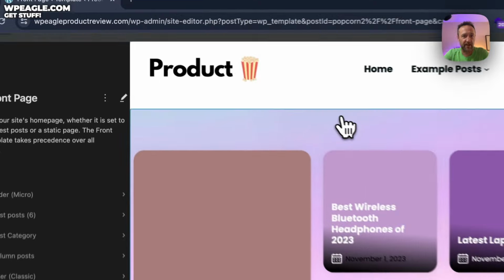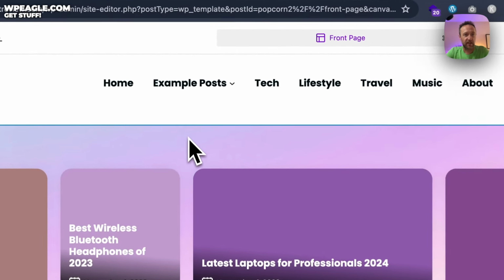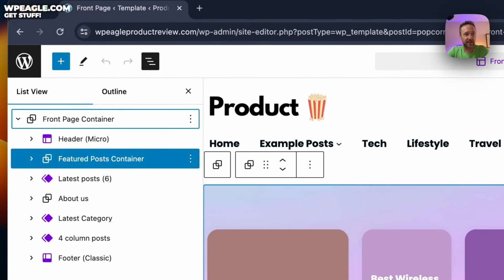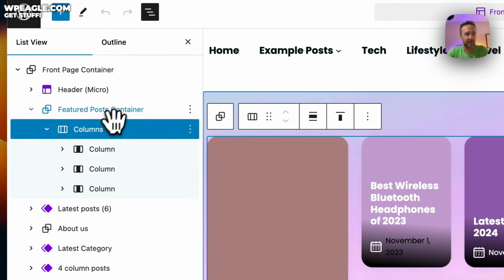If you want to change this background color, you just click on it, and that's how you can edit anything within the site editor. If I click on it again to make sure I've selected it, we'll get some options down the right-hand side. A useful thing to do is to bring up this list view down the left-hand side, and it will show you exactly what you've got selected. So this area is made up of columns. We can see that here.